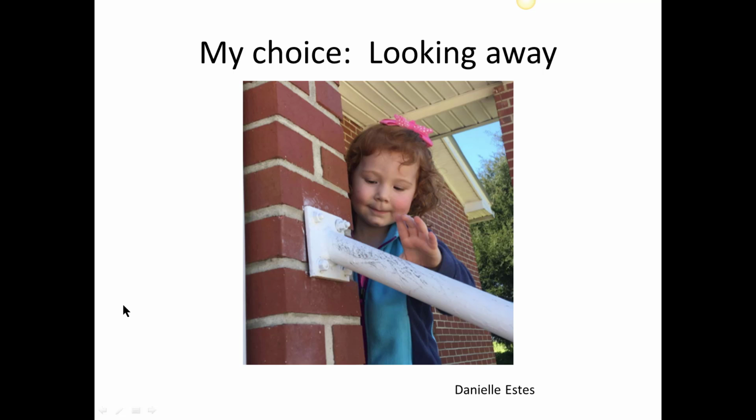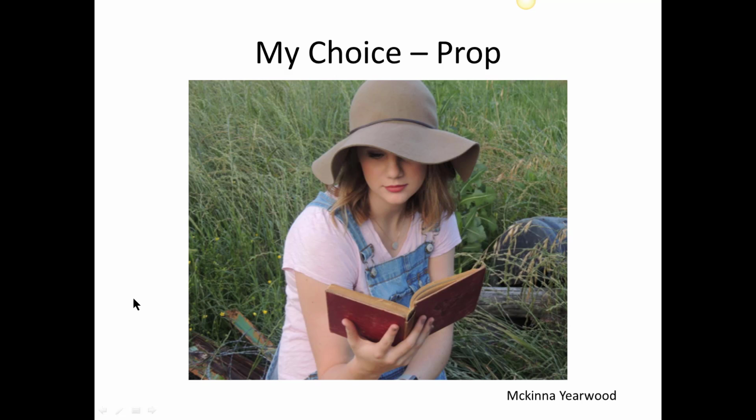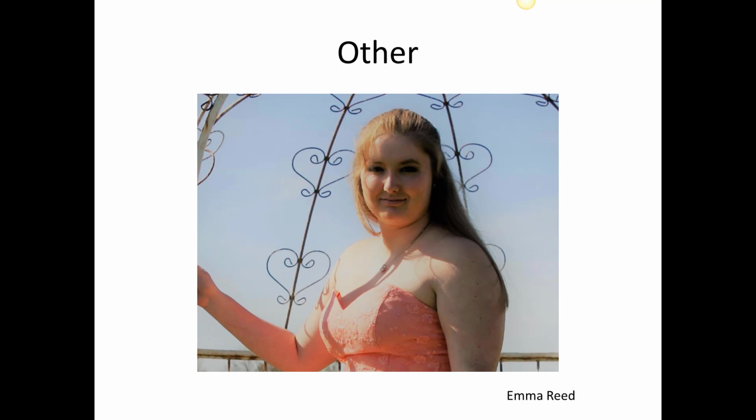This is Danielle. I love the expression on the child's face. And here's a book prop, but this is really a great shot too. And I like the hat. I like it all. This is from Emma, and it's a nice shot.